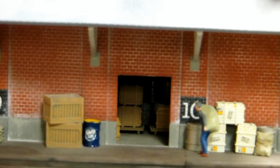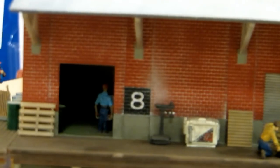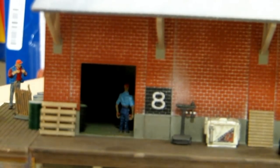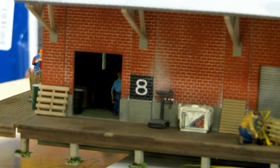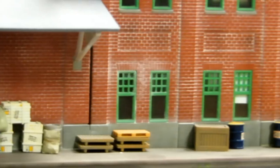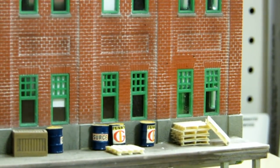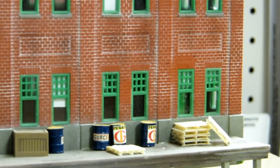They did put some details inside the shipping doors here, so as I rotate it, you can see various items, crates, pallets. It's full on the inside. Well, there's the Railway Express Agency. I'll get it right in a minute.